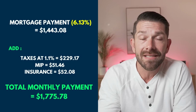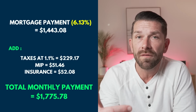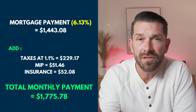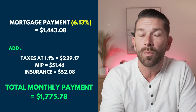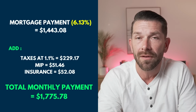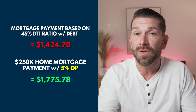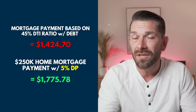$1,443 per month. Your taxes end up at $229 per month. Mortgage insurance at $51.46 per month. And your homeowner's insurance, once again, is sitting around $52 per month. So your mortgage payment would end up being $1,775 per month, putting just 5% down, which again means that you could qualify with that $50,000 of income, but you'd have to have very little to no debt at all.